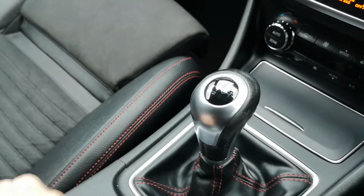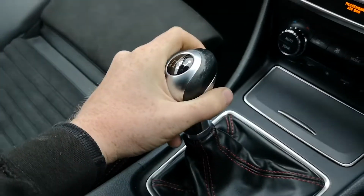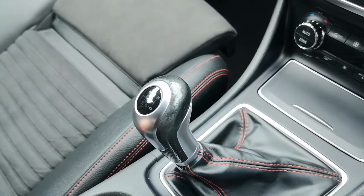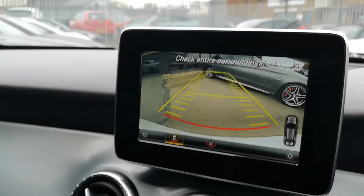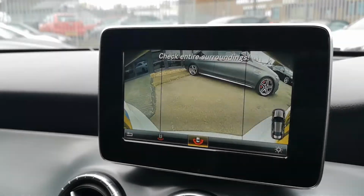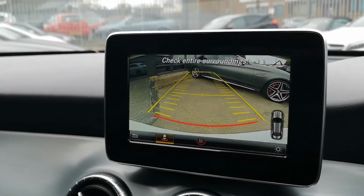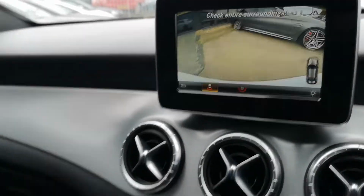Now to put it in reverse, because everybody struggles, you'll need to lift it up, so you can see, lift it up, pull it to the left and push it down, and that then will put you in reverse, and you'll know because your camera will come on. Now on your camera you can move your iDrive and you can also change that to that view, but for me that's a little bit confusing where you can just have it in normal.